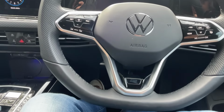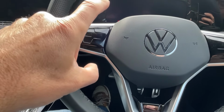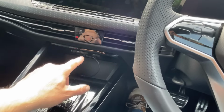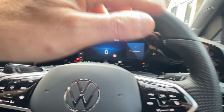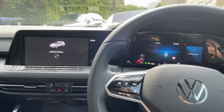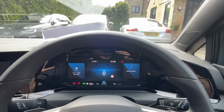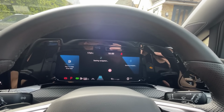It's not terrible. Nice R logo there, but we don't have the R button on the steering wheel because it's not an R, so you have to change modes via the button down here. And we don't have the blue stitching of the R as well, but this is kind of like an R interior without the blue. Look at that. Okay, we've got some blue. So 10-inch active info display, digital instrument cluster, which you can change to your heart's content.